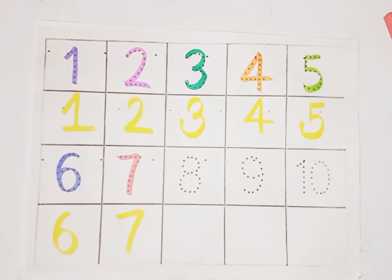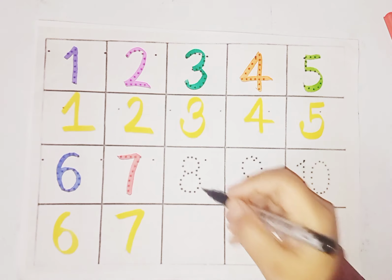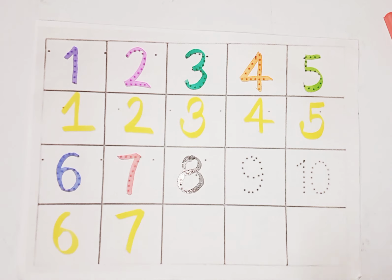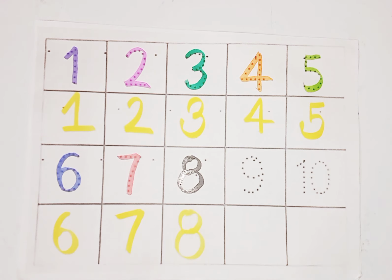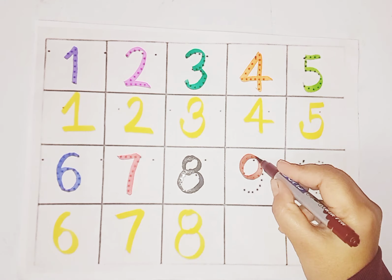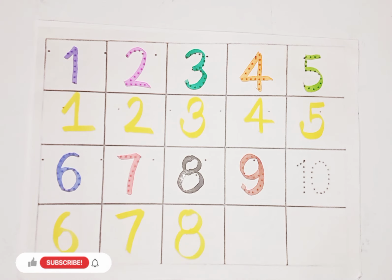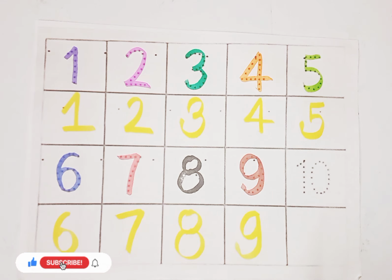Next is number 8. Black color, number 8. This is number 8. And 8 number is like this. Next is brown color, number 9. This is number 9. And 9 number is like this.